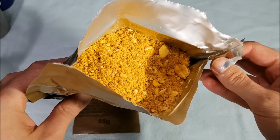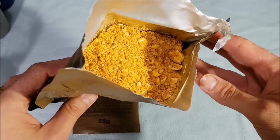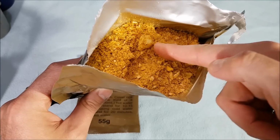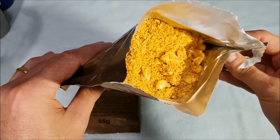Check all that out. So it's pretty cool. Possibly little bits of tuna in there, but I'm thinking it's more what this flake is actually. We've got some pasta by the looks of it and some corn.